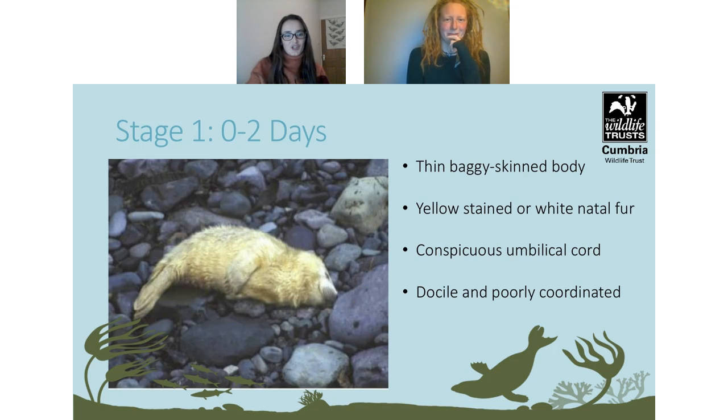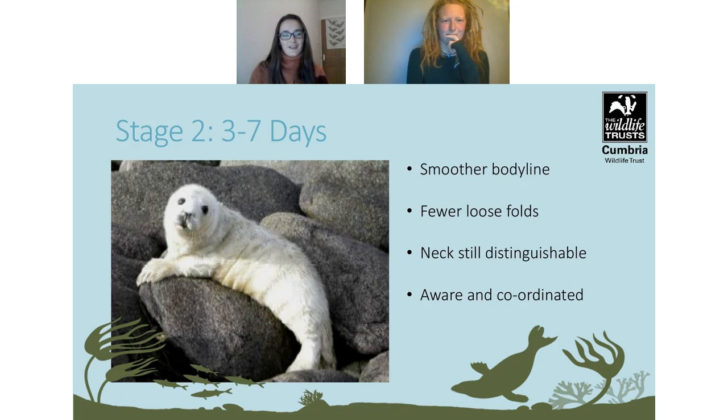But then stage two, he's looking a little bit healthier and a little bit fatter. This is 3 to 7 days old. They've got a smoother body line and fewer loose folds. So they've put on quite a bit of weight already. In these first few weeks, they tend to put on at least 1 kilogram a day. The mother's milk is really high in fat, so they can gain weight really quickly. But during this stage, the neck is still distinguishable, and they're a lot more aware and coordinated.